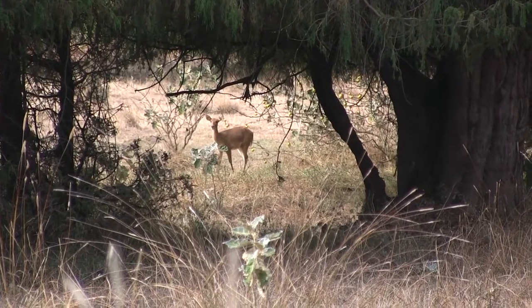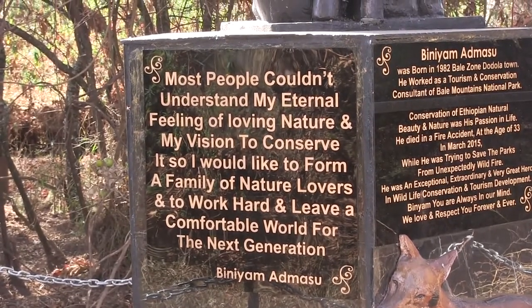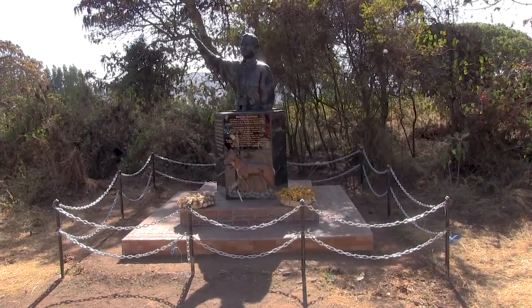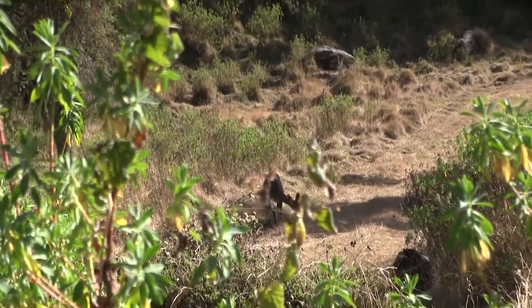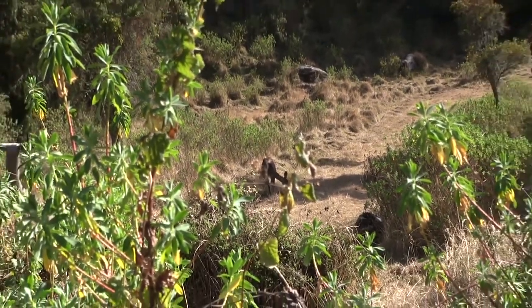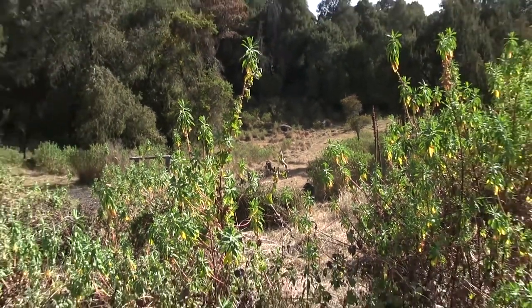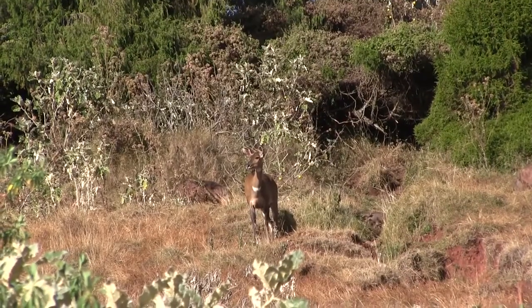My name is Armaina Galling. I'm a tour guide here in Bale Mountain National Park. Tell us how big a park it is and what we're going to be seeing. Now here we are at the headquarters of Bale Mountain National Park. The Bale Mountain National Park was established in 1970. The main purpose for the establishment is to conserve the 2 endangered mammals. Those are the Ethiopian wolf and mountain nyala, which Bale Mountain National Park is mostly known for.